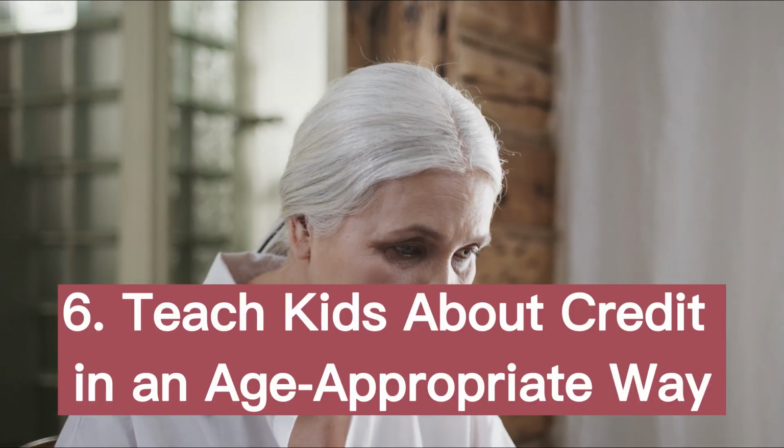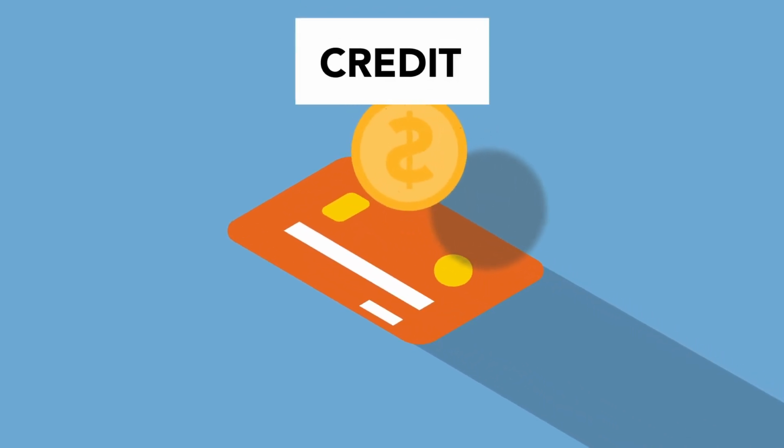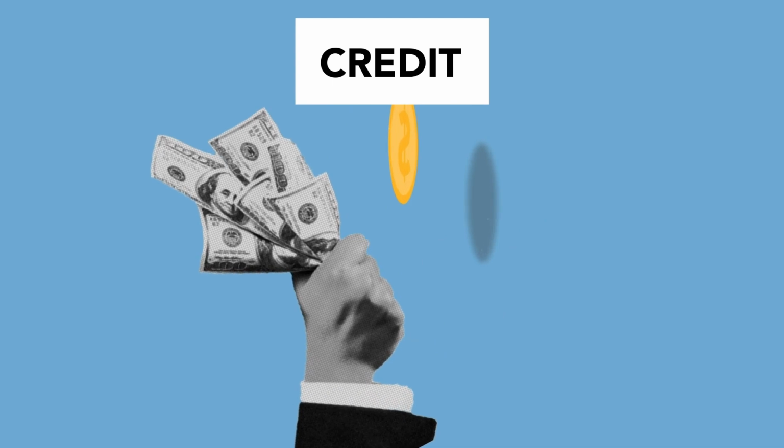6. Teach kids about credit in an age-appropriate way. When your middle schooler wants to buy something that's relatively expensive, tell them they can save up or borrow the money from you with interest and a loan due date. If they fail to pay you back on time, show them the consequences by adding a penalty cost.